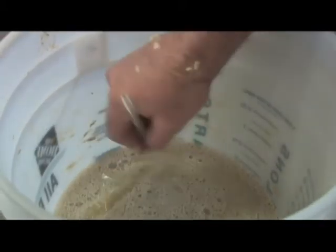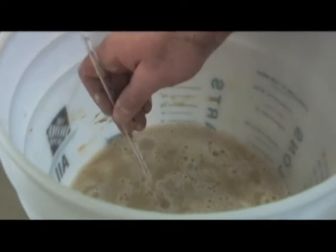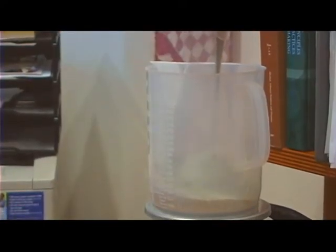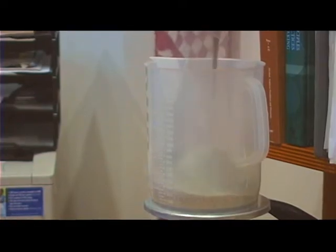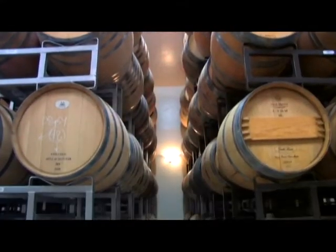During fermentation, we're interested in seeing how the conversion of sugar to alcohol is progressing. This is monitored a couple of times a day during fermentation. Lab analysis is also critical to ensure we don't have unwanted bacteria developing in the wine. Once the juice has been converted to wine, it's time to start the aging process.